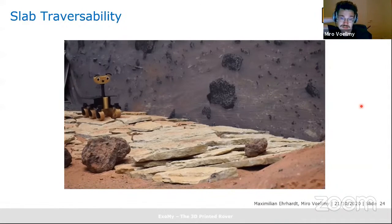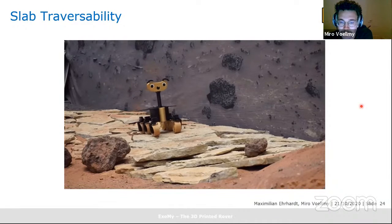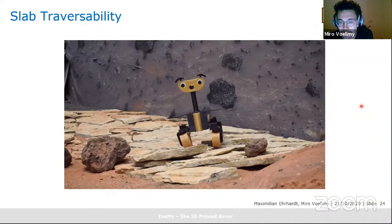This is a setup that is in this lab, the Planetary Robotics Lab, where we have these bedrock slabs, and even on something like this, the grouser and the wheels perform rather well.